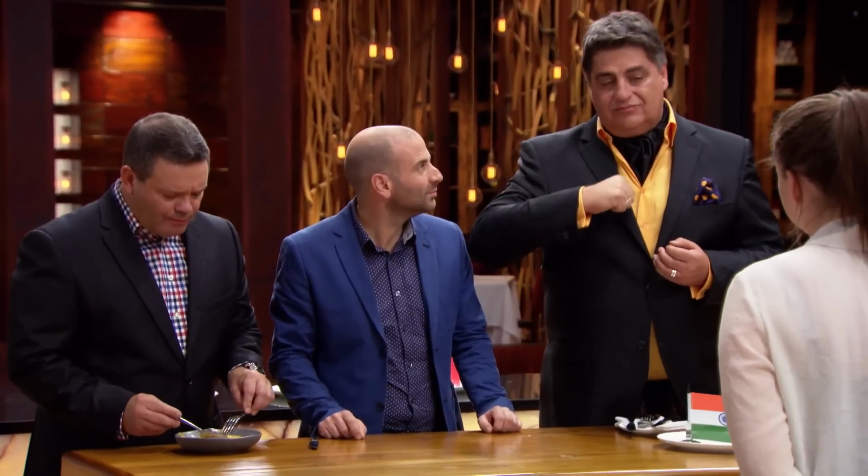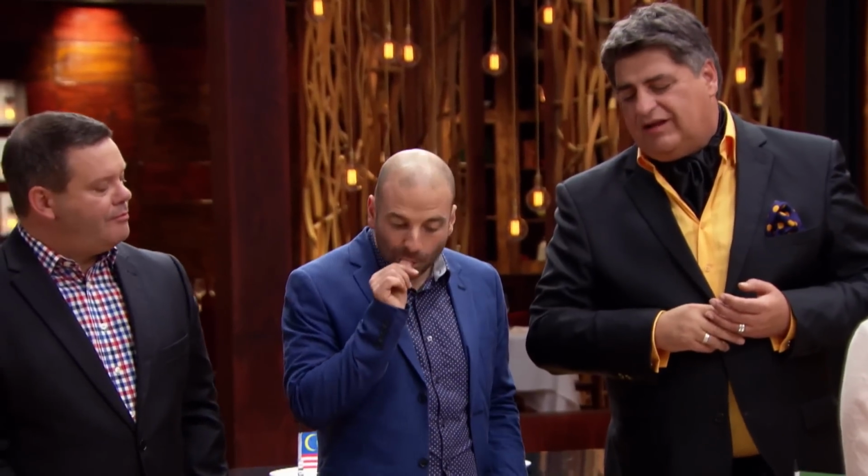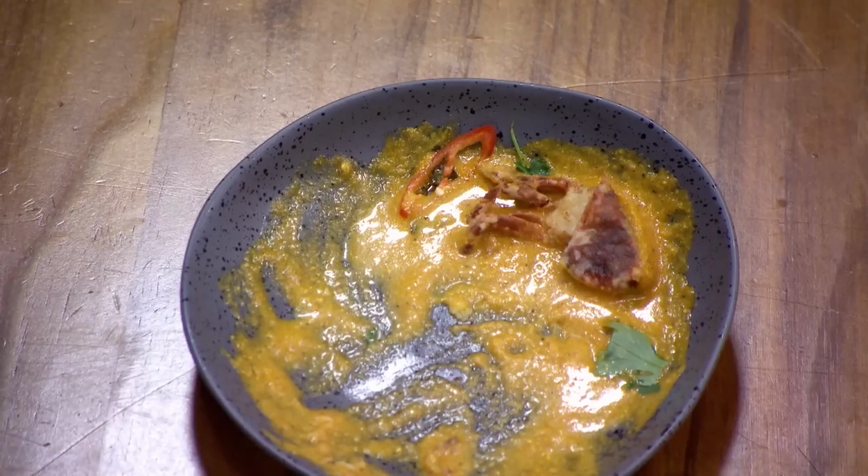It's aggressively forward in salt. But because you've roasted those tomatoes and you've got that complexity, intensity of that kind of sweet acidity you get from tomatoes, it pulls it back into line. And in terms of flavors, that little bit of yogurt adds some more sourness. And in terms of spices, well balanced, not too hot.